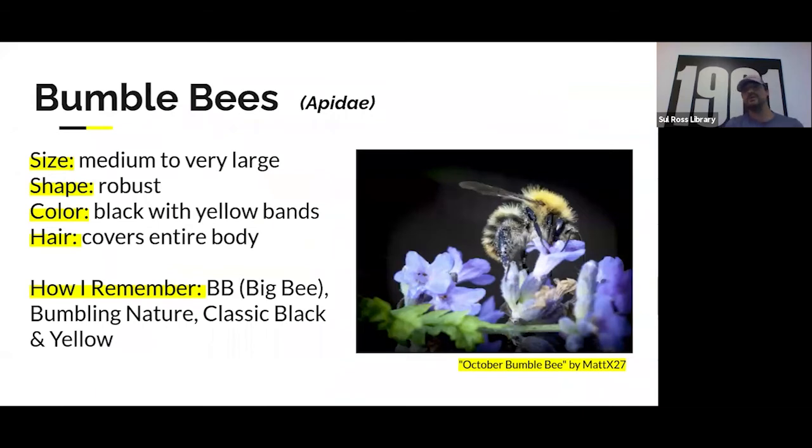So let's start with the bumblebees from the Apidae family. I think we're all pretty familiar with bumblebees. They're medium to very large, it really just depends on the type. Their shape's going to be robust. It's a big, chunky bee. I heard it said once, I can't believe this thing's even flying, because it shouldn't be able to fly since it's so big.